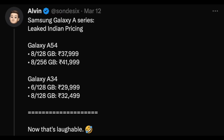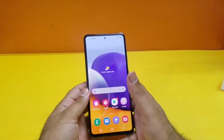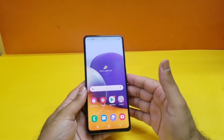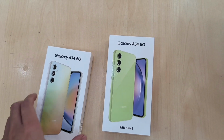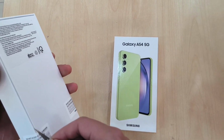Still, we expect the phone to arrive with a base model starting below $500. However, based on the historical fact that Samsung upgrades are slow for the A series, those in need of a phone today shouldn't delay. The Samsung Galaxy A54 5G, which has a $449 price tag, will likely offer the vast majority of the A55 5G's features and is built to last many years.